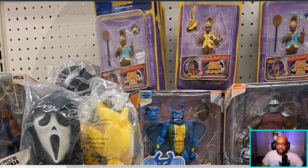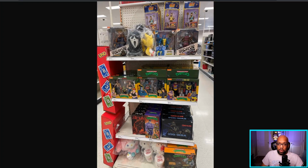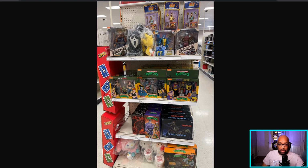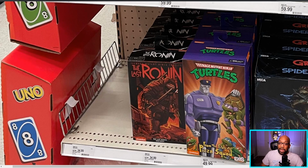But then when it comes to TMNT, we see that we have the Eastman and Laird Shredder clones, which is really cool. I want that Shredder clone. We have Man Ray here. We also have some 2-packs for Grunt and Jersey Red, Shakakachi and Lotus. Some figures from the TMNT cartoon that I am not familiar with, but you get Tall Thug and Short Gangster, right there in the back, behind Jersey Red and Grunt. And then we've got our last Ronin variant as well. This one has a lot of red paint on him.